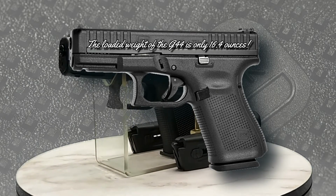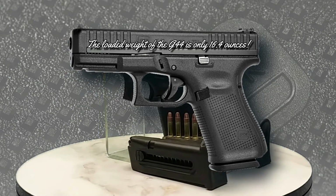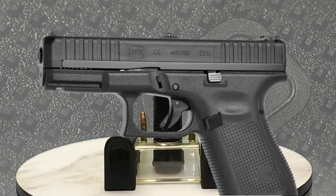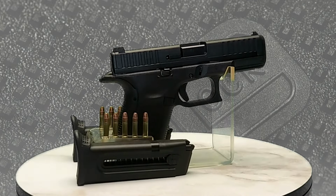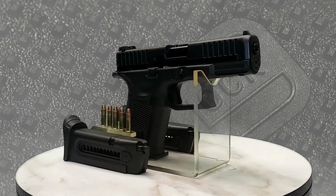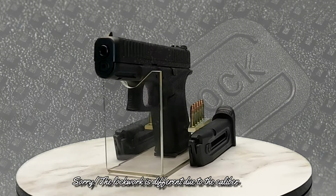One of the major differences between the G44 and other Glock pistols, aside from weight, is a slide that is polymer with a reinforced steel rail. The slide incorporates front and rear serrations and standard Glock sights. If you only had the frame of the G44 in your hand, you would swear that you were holding a G19. Everything about the frame, including the trigger, is the same as that found on the G19.